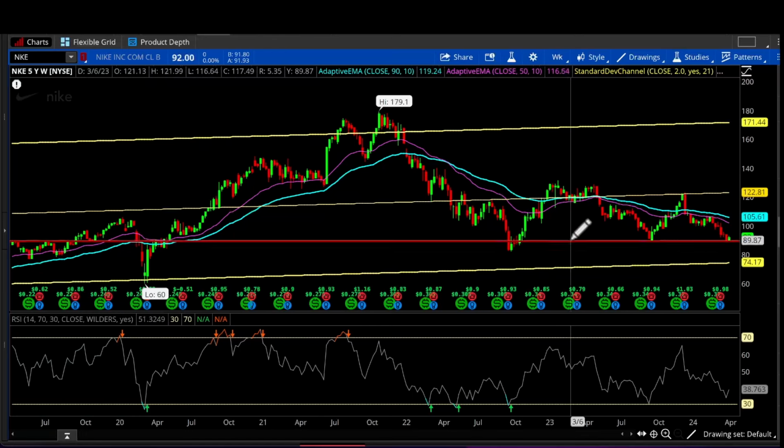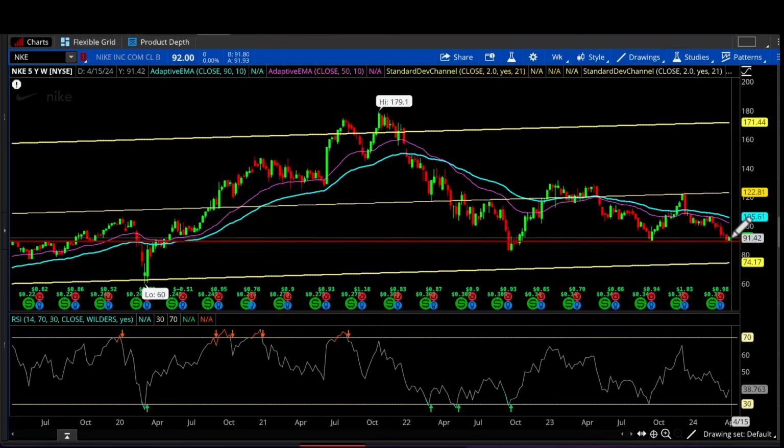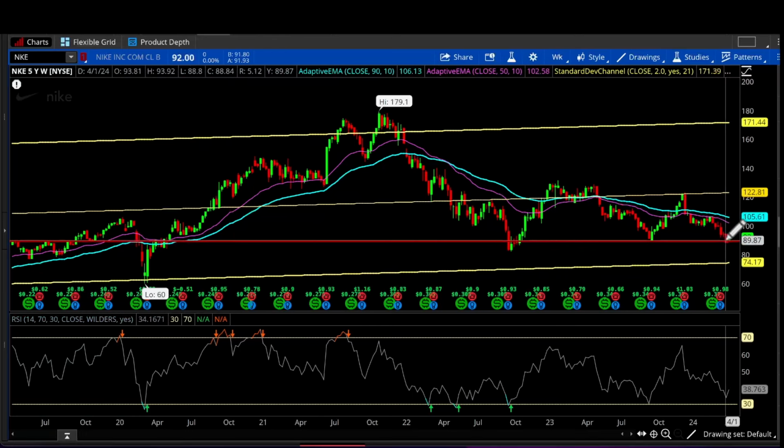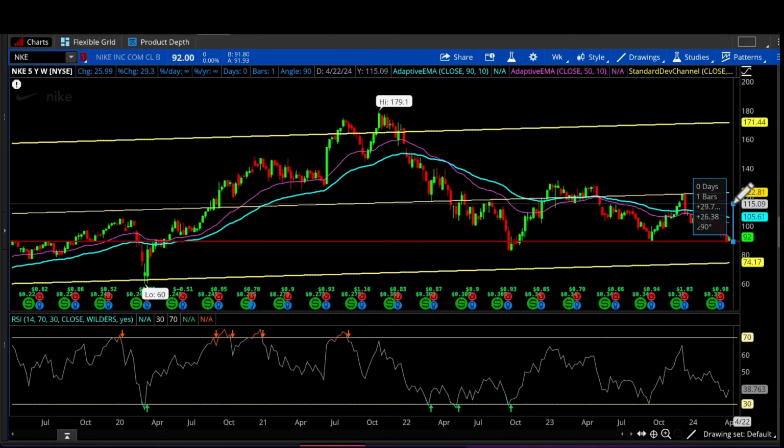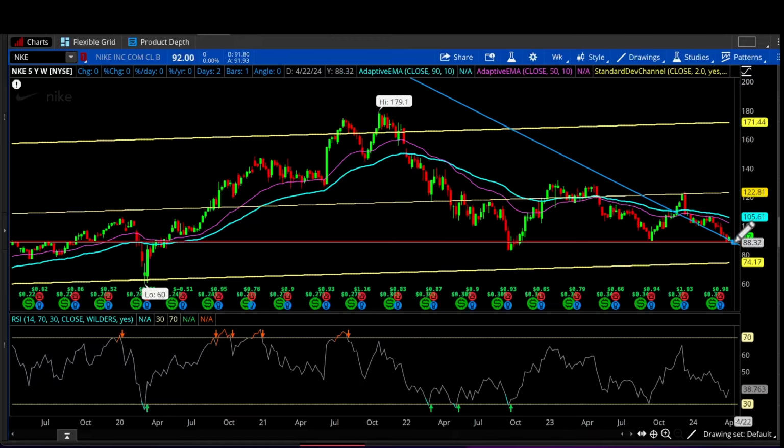From a technical perspective, on a 5-year chart, they look to be bouncing off a prominent support level of $90. They are roughly 25% below average, shown by the distance from the center yellow line. Lastly, the RSI just reversed, bouncing off the bottom of the channel.